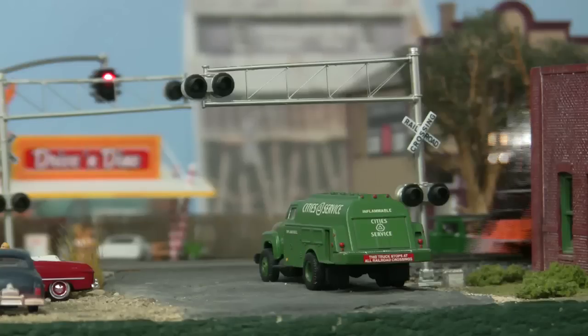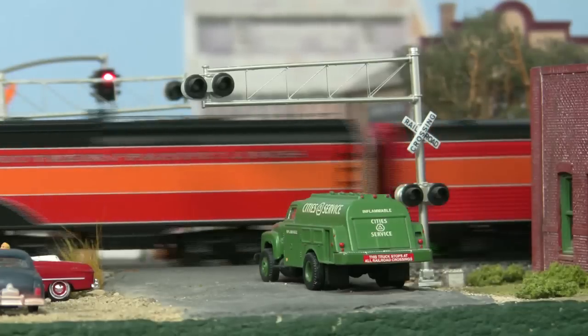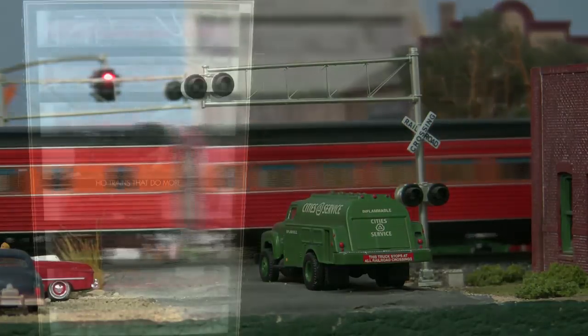Although this engine is nearly 16 inches long, it can still operate on a radius curve as little as 22 inches, and it has no problems on codes 70, 83, and 100 rail curves.